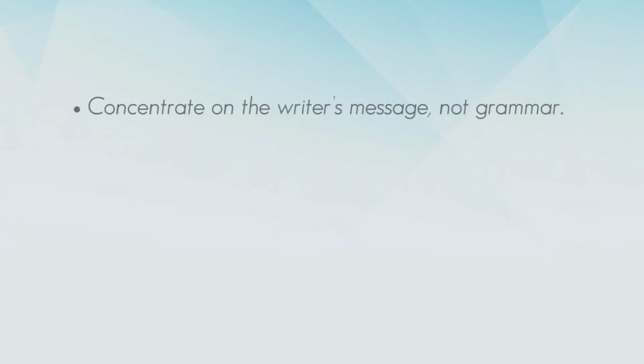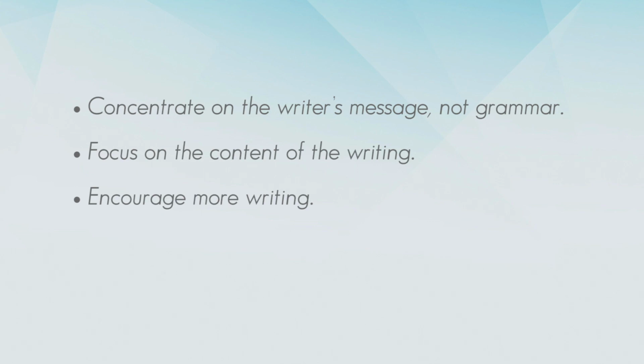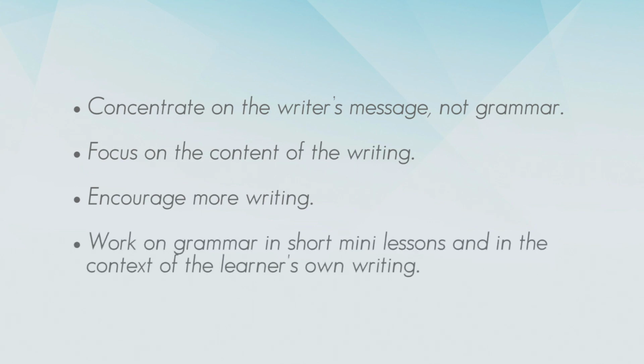You've seen two experienced tutors provide guidance on how best to approach grammar when working on writing activities. They stress that it's more important for tutors and learners to concentrate on the message rather than on grammar and other mechanics of writing. They suggest focusing on the content of the writing and encouraging more writing. They recommend working on grammar in short mini lessons and in the context of the learner's own writing.